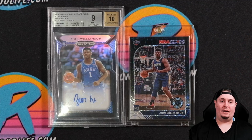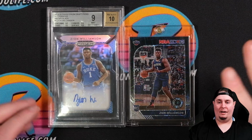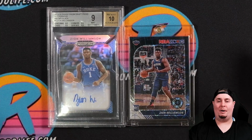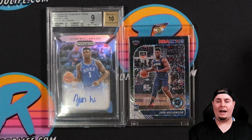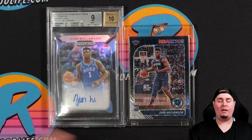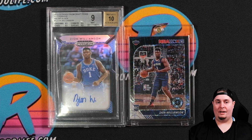You know, I'm sure the Optic is out there, the Selects are out there. I love this card. And then that kind of bursts a bubble, right? Then I start looking, what else is out there? You know, the whole market's down since the height of Zion in 2020. What else can I get? What other grails from 2020 can I find?